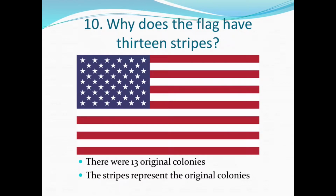Number 10. Why does the flag have 13 stripes? The answer, there were 13 original colonies. Each one of these stripes represents an original colony. You can say there were 13 original colonies. You can say one stripe for each original colony. Either answer works.